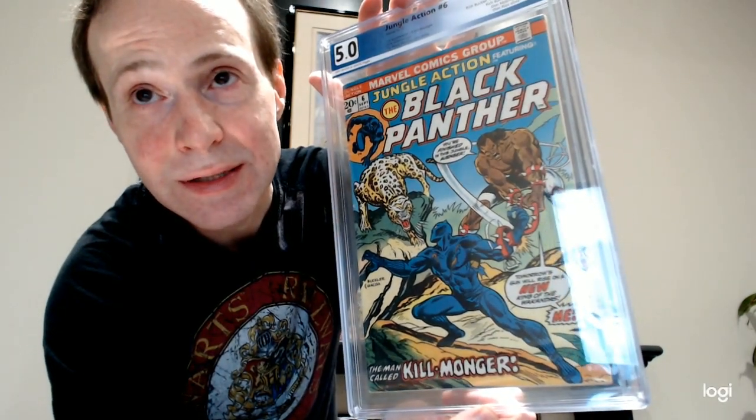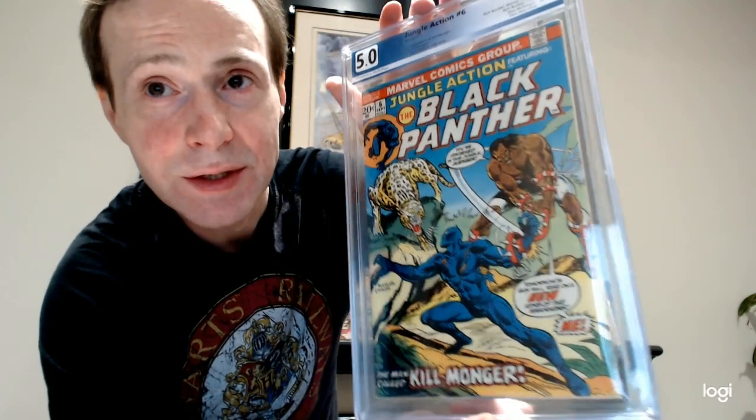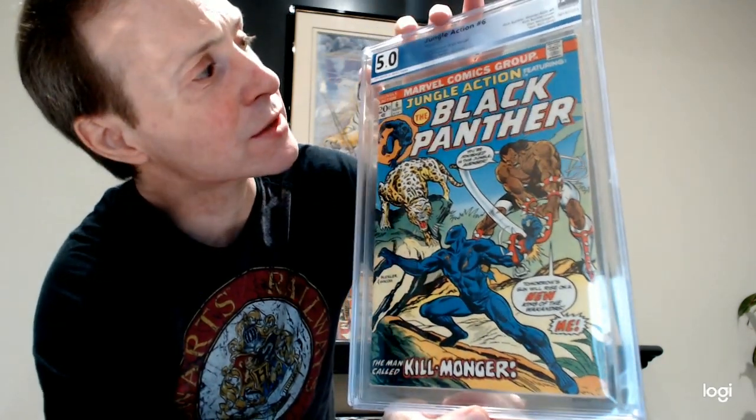Okay. Oh, this one's a little bit of a lower grade. This is Black Panther, Jungle Action #6, I should say. And this is the first appearance of Killmonger. And it's a 5.0. So not bad, but it probably was not worth grading, but I like the character, so I got it graded.